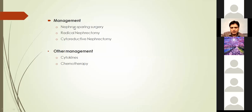So we have three major types of nephrectomies: nephron sparing surgery, radical nephrectomy, which is the complete removal of the kidney along with the tumor, and cytoreductive nephrectomy, which is basically removal of the main site of the tumor, and there are other secondaries as well in the body that are managed later on according to need.